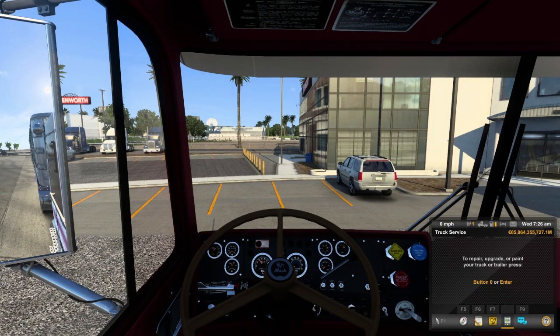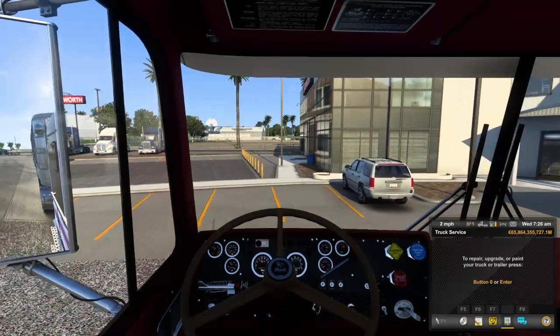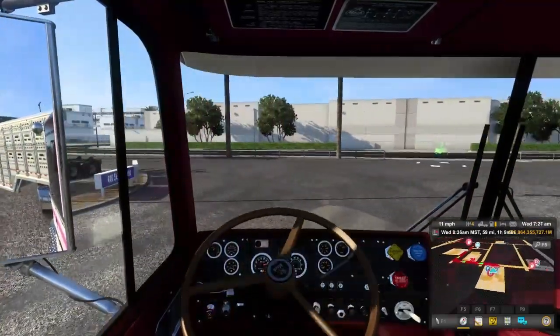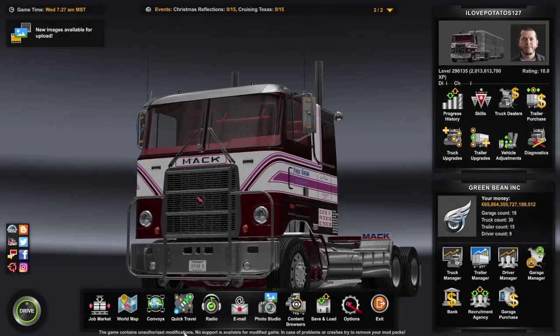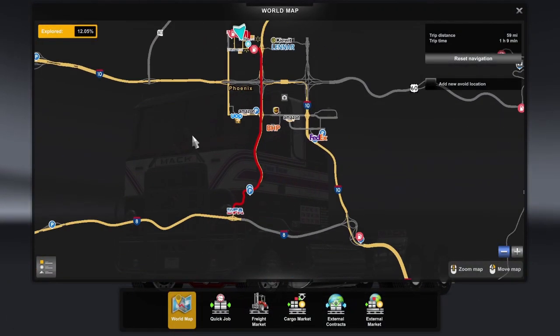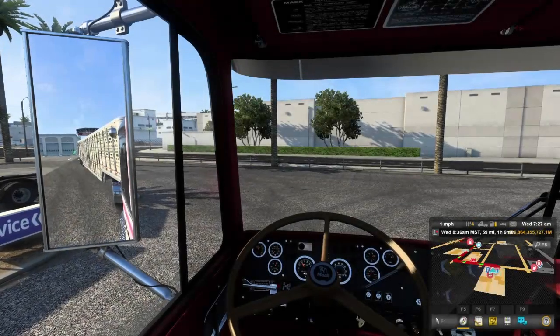So my truck's already fired. Neutral. Turn the lights on. Second, third, fourth. Hold on. You're telling me that's an hour away? Hold on. Maps? Oh, okay. It's not that. Okay. I thought it was worse than what it was.